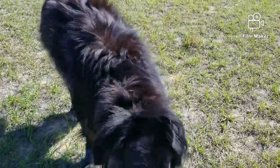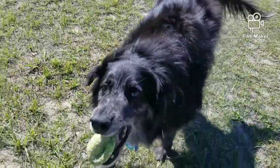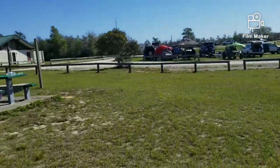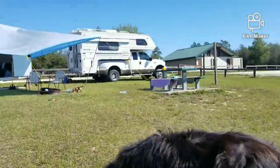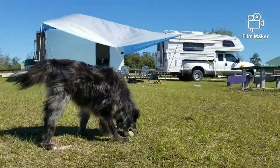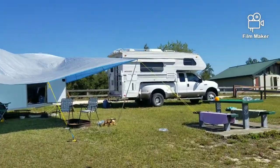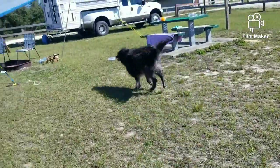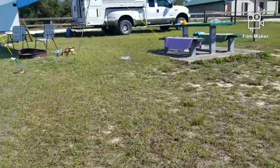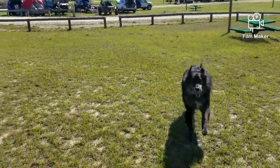Run with your ball. Go, go, go. Go run. Got shade, it's hot. I got my shorts on. It's hot now already. Come on. Go run, go run, go. So good, so good.